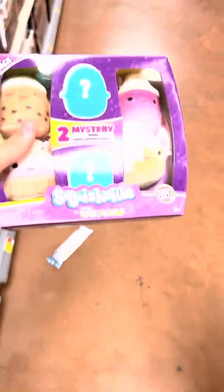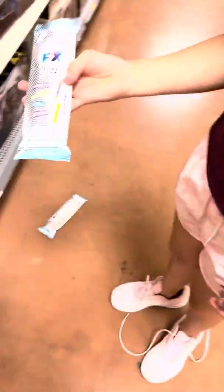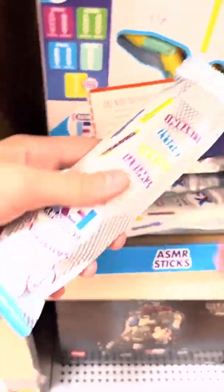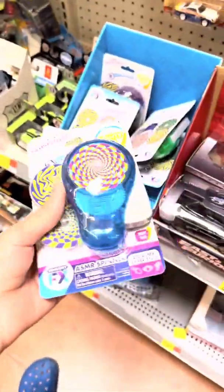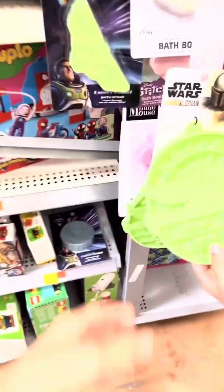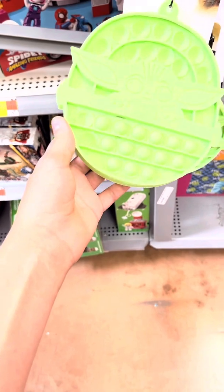Okay, and lastly, my sister found these mini squishmallows. And these things. And more. Oh, these are pins. ASMR sticks. These are pins. Well, I'm not sure why they call them sticks because they're actually pins. But yeah. Okay, this is new. They have ASMR spinners. Okay. And they even have Star Wars Mandalorian poppets.